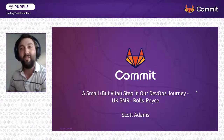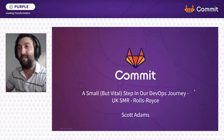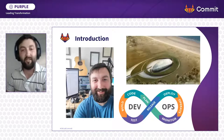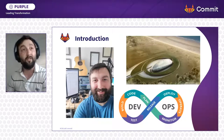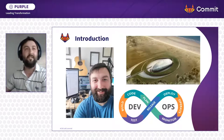Hello, I'm here to talk you through a small but vital step in our DevOps journey. If you can't tell already, I'm here from the UK, Scott Adams, and I'm working for Rolls-Royce on the UK SMR program. So the UK SMR program is a Rolls-Royce consortium-led program, and we're designing a small modular reactor for electricity generation on proven technology.